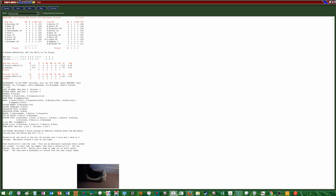Torrez with the loss. It's only his 2nd loss of the season. He's 10-2, 6 1/3 innings, 7 hits allowed, 5 runs, 3 of them earned, 2 walks and 6 strikeouts. Surrendered 1 home run. Bob Stanley actually had a good relief appearance, 1 2/3 innings, allowing just 1 hit.